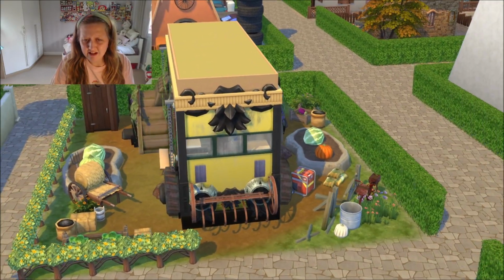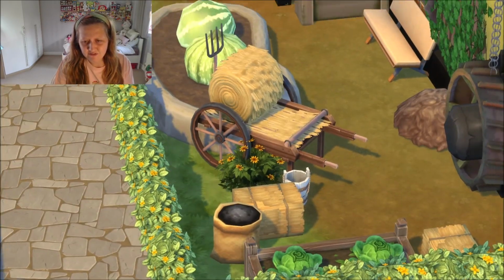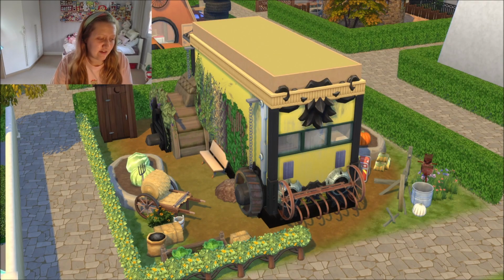But yeah, like I said, I like to think it takes place after the film when they're rebuilding and growing tons of food. It's cute, it's cozy. I used a lot of debug for this one, but I think it turned out quite nicely.